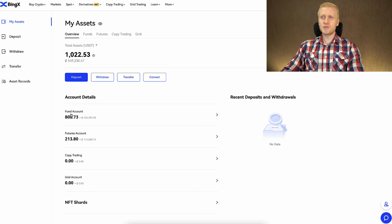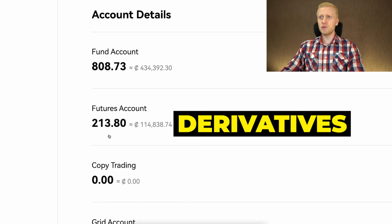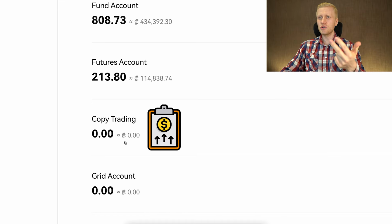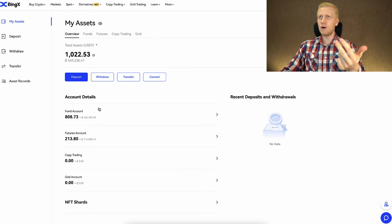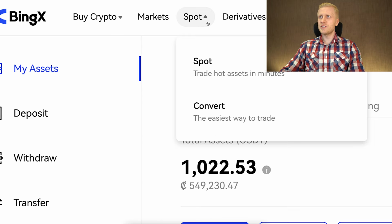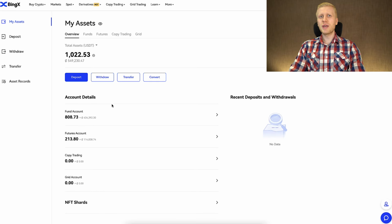If you want to do spot trading, you want to have your money in the fund account. For derivatives, they have the futures account. For copy trading, they also have a separate account, and for using the BingX bot, they have this grid account. Let me first show you how to trade with spot and derivatives, then I will show you the fees of BingX and how they compare to other platforms, and I'll also evaluate the copy trading option.